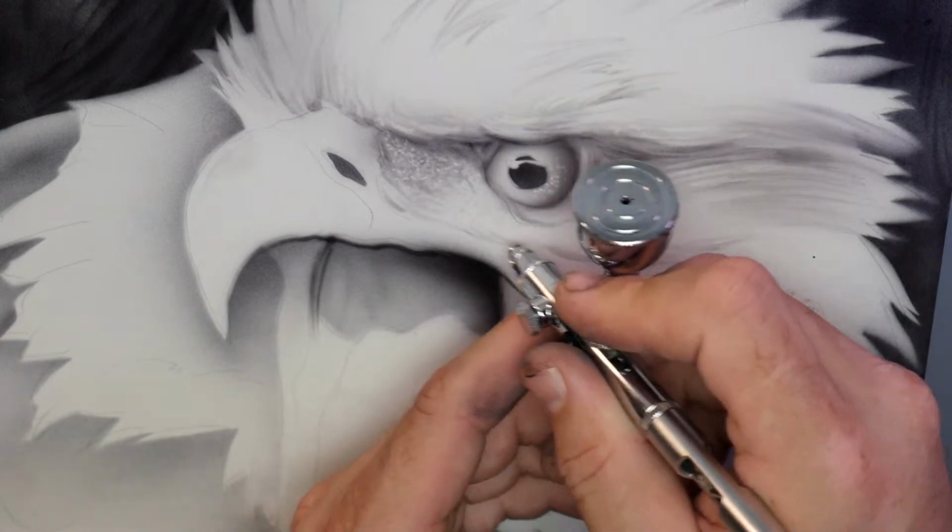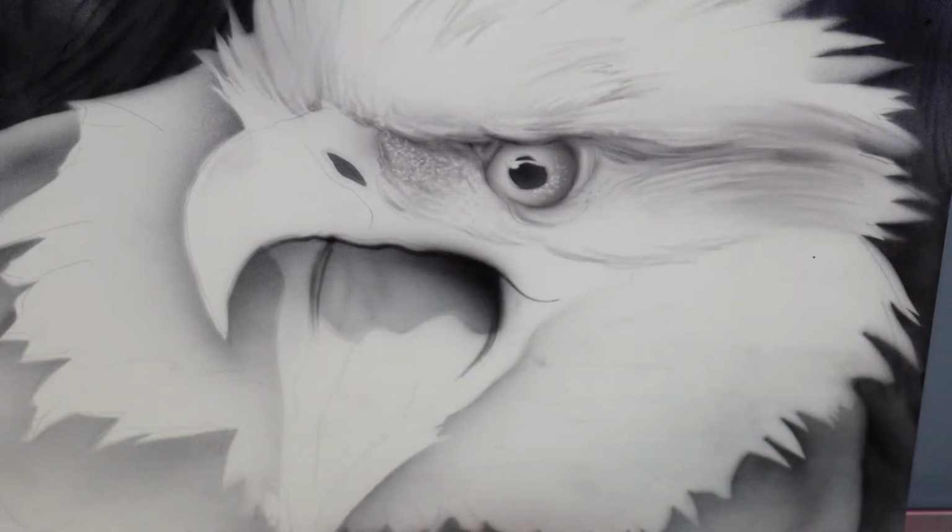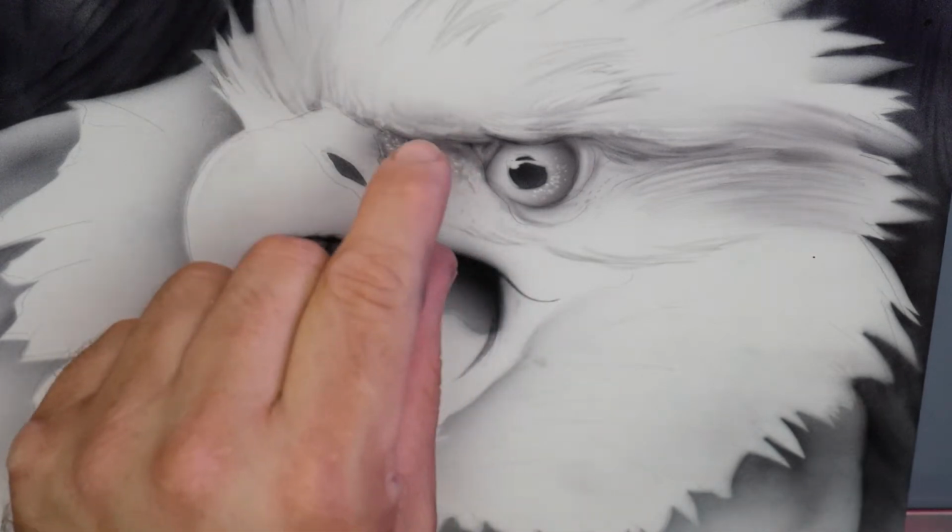And down here, you start getting like little teeny feathers. A Terminator eagle would do a big red glowing eye.